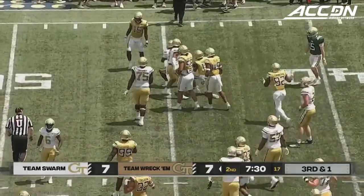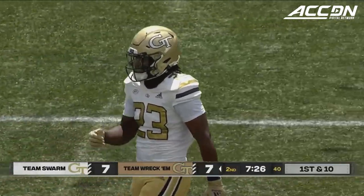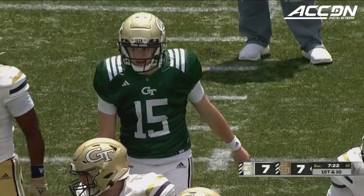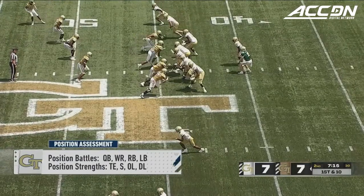You want to see the competitive nature come out of the most important position on the football field, because if you don't have a quarterback, you can't win football games. So you want to see that competitive nature come out of these guys. So I like the fact that Coach Key has allowed them to continue to compete throughout the spring and into fall camp.